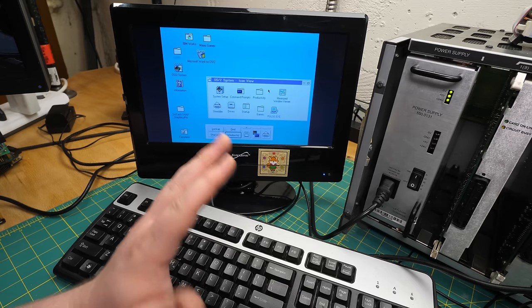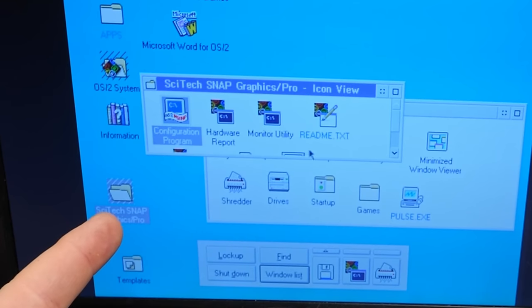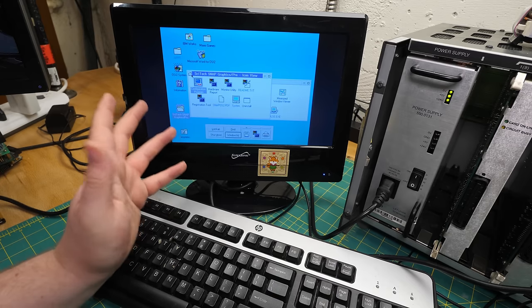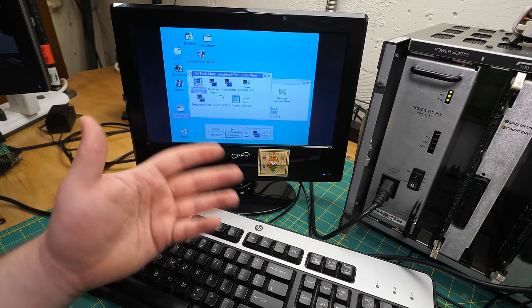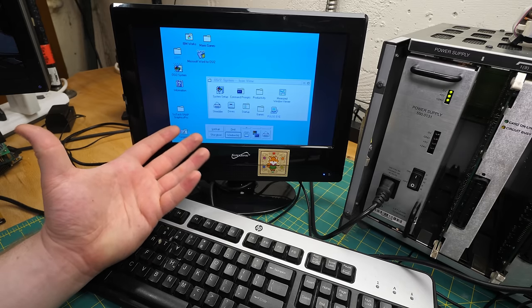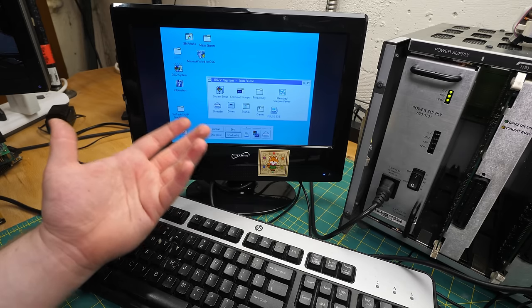That's all I know. So usually you get around that by using something called Snap, the SciTech Snap display driver. It's a generic VESA driver, but it doesn't work with any ISA graphics card, according to the documentation. And indeed, if I install this and reboot, it just goes to a black screen and sits there. So I don't think I'll ever be able to get anything better than 640 by 480 at 16 colors. Fortunately, however, that's fine for a lot of stuff.